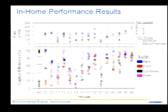But what you see is that in most of these homes, there was at least some setting that achieved the minimum recommended flow rate, and a lot of them even the recommended flow rate, the 250. So there were settings that achieved these high flows. Going to the bottom now, what you see is that the performance is all over the map, literally from almost zero to almost 100%.